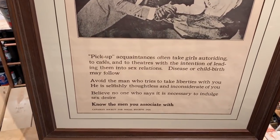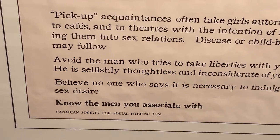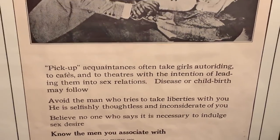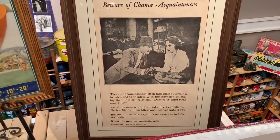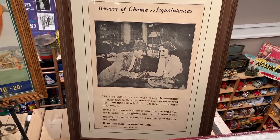So the date on this is, I'll see if I can zoom in, 1926, Canadian Society for Social Hygiene. That's just too good. I don't even know where they would have hung that. Maybe in a doctor's office or in a school, trying to scare people off. Either way, it was neat, and I'm glad I have it displayed now.